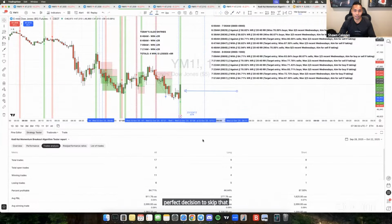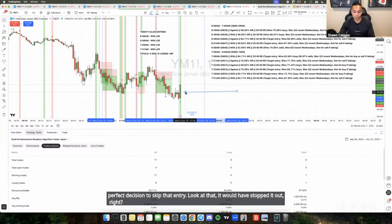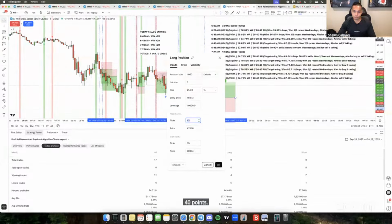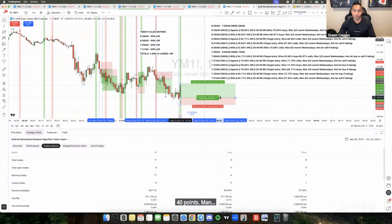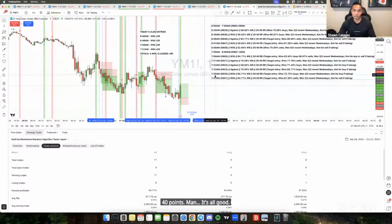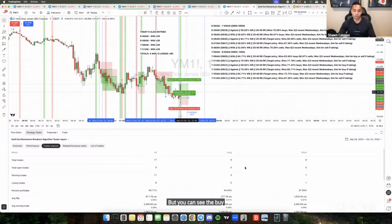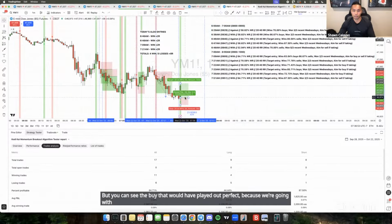Look at that, would have stopped it out, right? So if it was a buy, that would have been great because if we took the buy right there, this thing would have gone straight to target, 40 points. Man, it's all good. See, like I said right here at 735, I would have taken it for a buy if it was for a buy, but it wasn't. But you can see the buy would have played out perfect because we're going with probabilities, right?